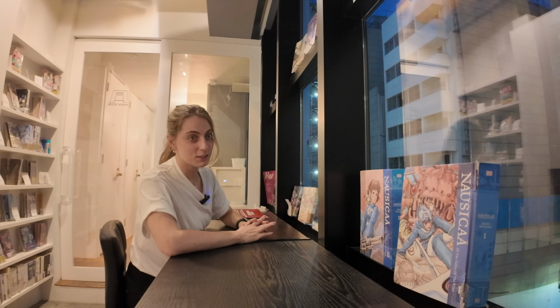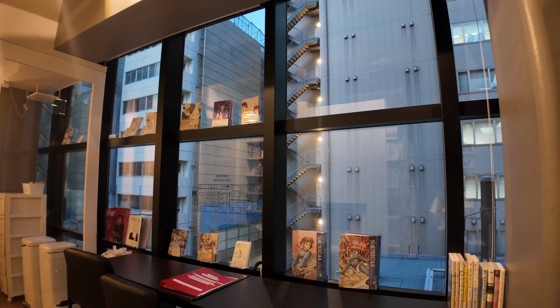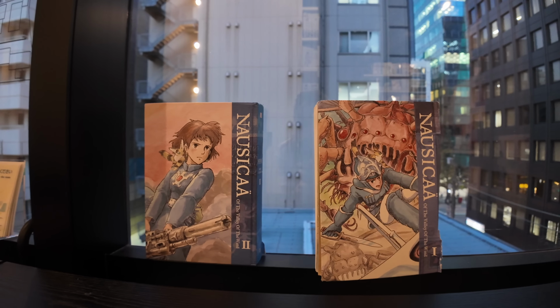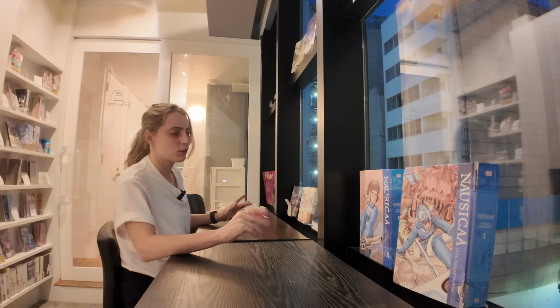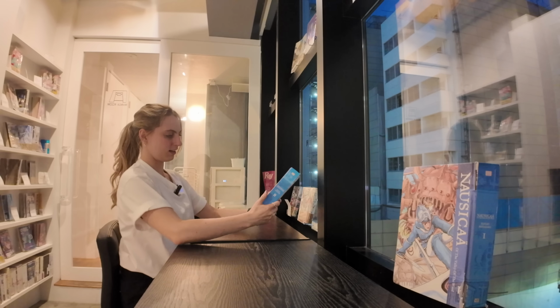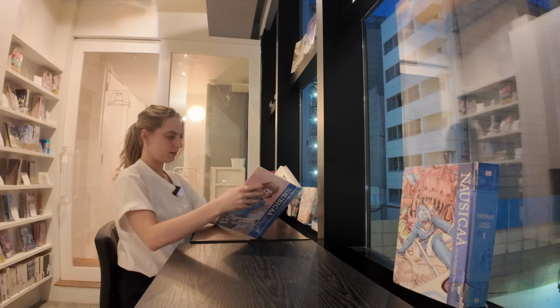One nice feature of this hotel as well is that there's lots of places to just sit and enjoy the manga. There is an outdoor terrace as well as just this seat here with a table, and you've got a view of Tokyo. Oh. They have this beautiful Nausicaa Ghibli manga.